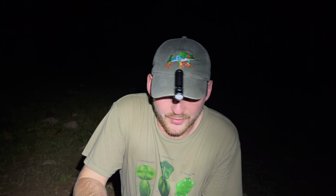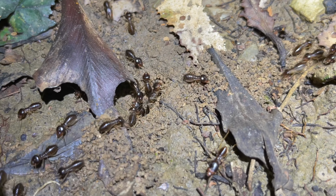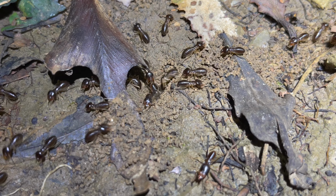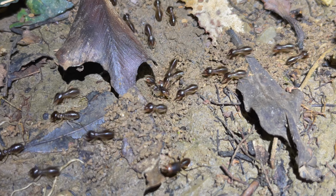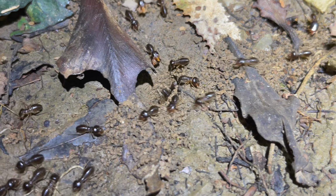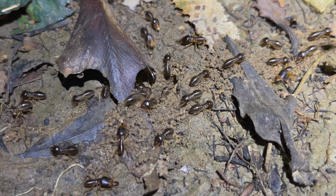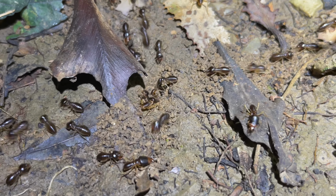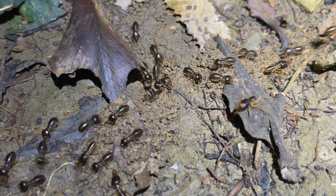Now, this species in particular, I'm not entirely sure what they're doing. They may also be cultivating a fungus, but they're taking chunks and chunks and chunks of organic material back into their nest, and they're absolutely everywhere. There's trails all through the forest all night of these animals who are primarily stuck underground during the day, during the warmer hours, and they come out when it's nice and cool and humid, and it facilitates a perfect environment for them to come out and forage for food to bring back to their colony, to bring back to their nest.